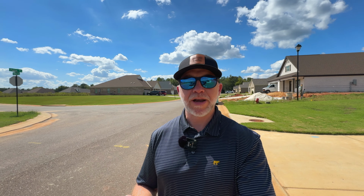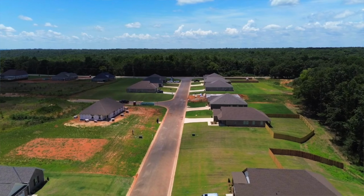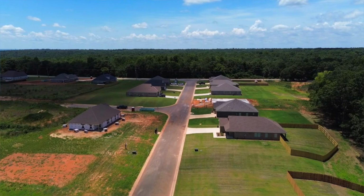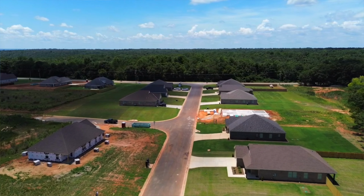So the average floor plan in here is about 2,000 square feet. Most are 4-bedroom, 2-bath, 0 half bath. They sit on about a half an acre, and on average they're about $310,000. So why don't we go check out the rest right now?